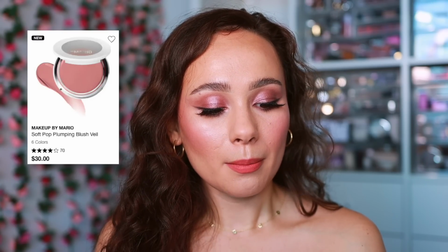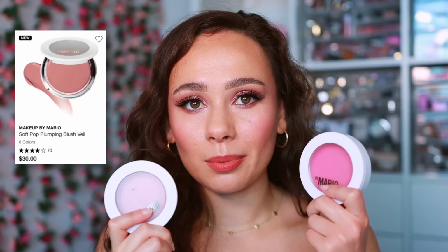And then number 3, I have the new Makeup by Mario Soft Pop Plumping Blush Veils. I ended up liking these more than I thought I did at my original first impressions of these. So the first shade, Barely Blushing, not my favorite. It's a little more on the sheer side, but if you are quite fair, I think you will enjoy this.